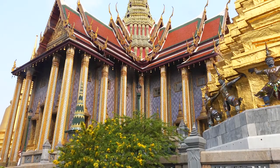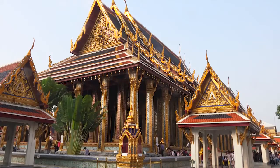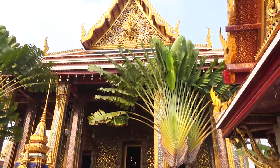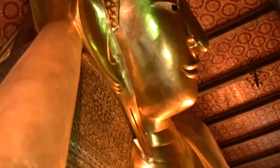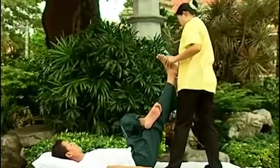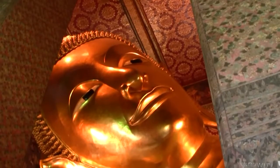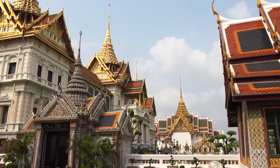Wat Pho, named after a monastery in India where Buddha is believed to have lived, is one of the oldest and largest Buddhist temples in Bangkok. Wat Pho is also known as the Temple of the Reclining Buddha, thanks to the 15-metre high, 43-metre long Buddha image. This is also a great place to get a traditional Thai massage. Wat Pho is often considered the leading school of massage in Thailand. You can visit any time between 8 a.m. and 5 p.m, and entrance is 100 baht.